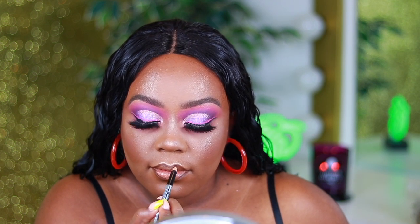I was going to do purple, but I think that's just too much for me right now. So I'm going to take my Kiss lip liner in chocolate, and I'm going to line my lips. So if I were a little more daring, I definitely would have lined with a purple. Why does that look weird?